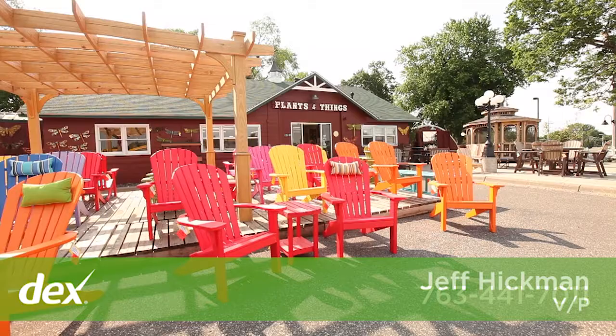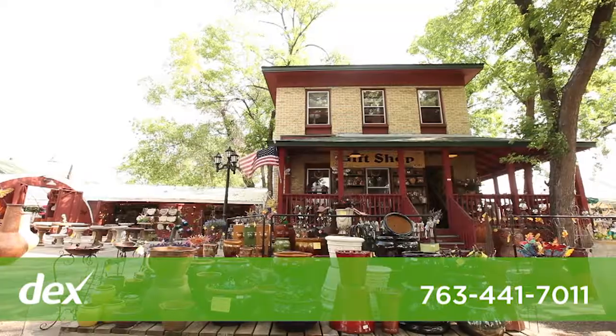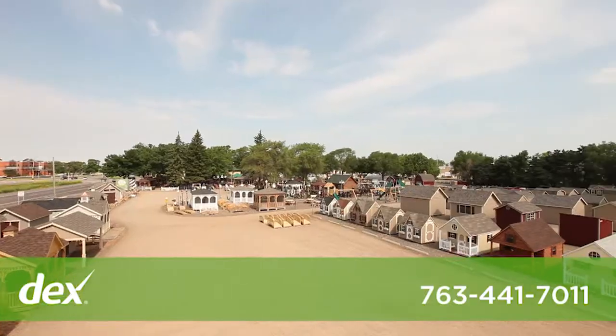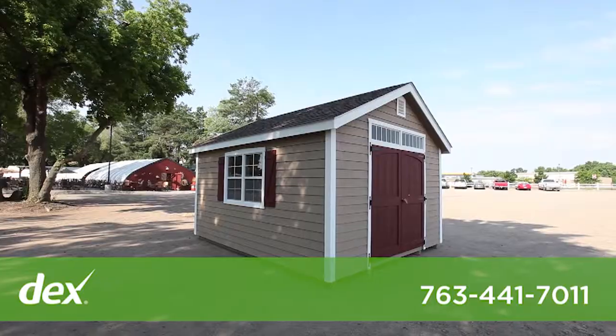We're located right on Highway 10 and Sunfish Lake Boulevard in Anoka, Minnesota. We've been here since 1979. One of the things that make us unique is our wide selection, over 100 sheds in stock, so you can find the shed of your dreams.